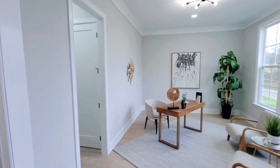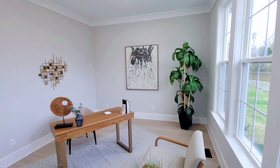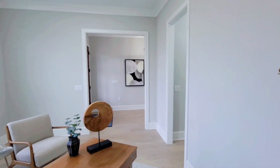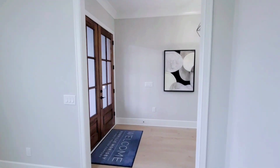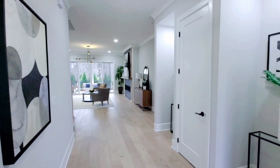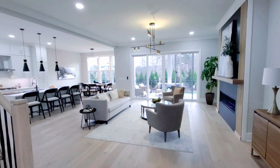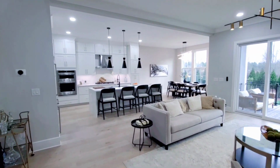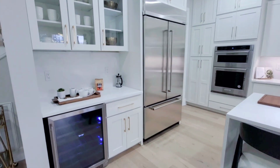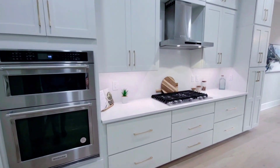As you walk in, the office is off to your right-hand side here. Something to point out are these beautiful hardwood floors throughout that open up into your beautiful living area. Kitchen with quartz countertops with water flowing over the edge there, and it has some of the best appliances here at KitchenAid.